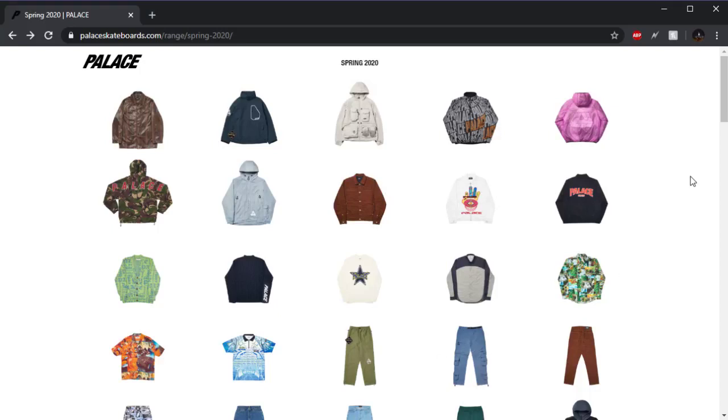So Palace Spring 2020 is finally upon us. I believe the first drop is this Friday, February 14th, Valentine's Day at 11 a.m. Eastern Standard Time. We have the full range that we're looking at right here, and we will continue to just look at this because you guys like it when I go over every single item. And if I edit it any other way, it takes a super long time. So I'm just doing it like this, and hopefully you guys enjoy.